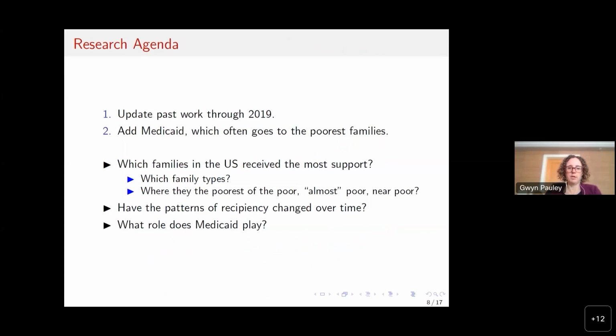So this paper really has two kind of agendas. The first is to update past work through 2019, so right before the pandemic. And then the second agenda is to add in Medicaid, which often goes to the poorest of families and has changed a lot in who is eligible in the past decade.